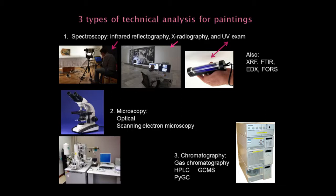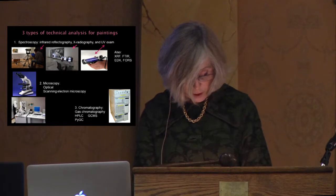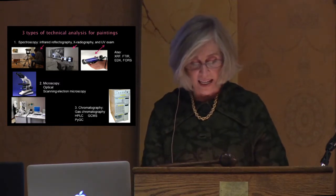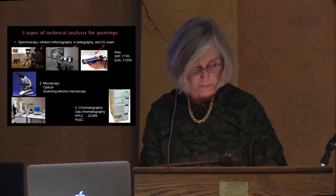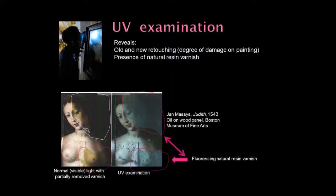The second category is microscopy, involving the use of optical lenses to magnify a sample or a series of magnetic fields used as lenses to focus a beam of electrons on a sample. The third category is chromatography, in which a sample composed of an unknown mixture of materials is separated into its individual components by the partitioning of a component via selective adsorption and desorption as the mixture passes over a stationary phase. Moving on from this dull slide of machines and alphabet soup, I'd like to explain some of these techniques in greater detail.